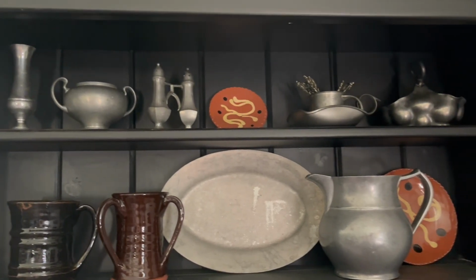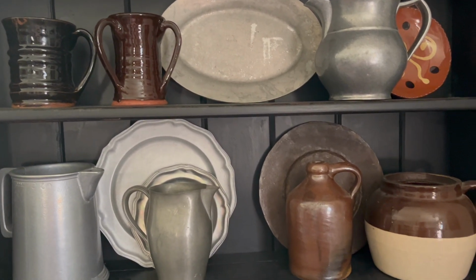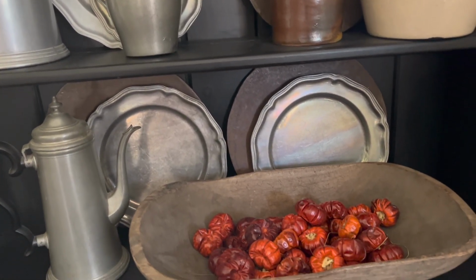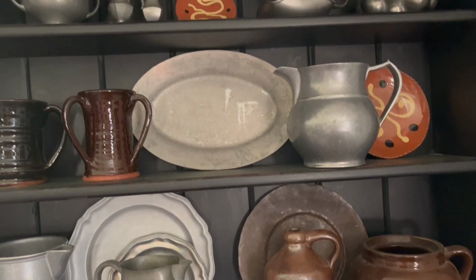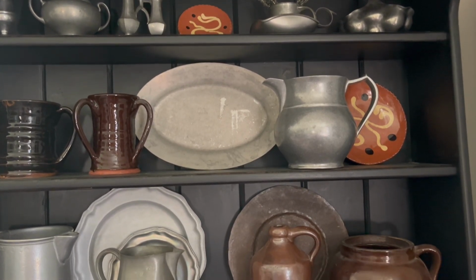Okay, so what I've decided to do up here is kind of mess a little with both the redware and the pewter. I'm kind of mixing and matching everything so that it doesn't look like a regular set of plates. It looks like you've got a little bit of everything. I can't find the bittersweet anywhere. I have no idea where it went. So we're definitely gonna have a part 2 of this video. But here's the next thing I'm gonna do.